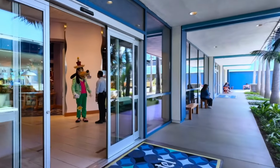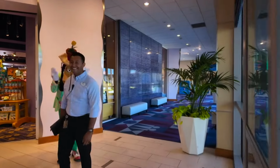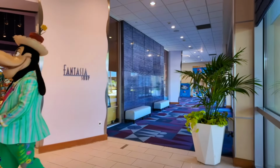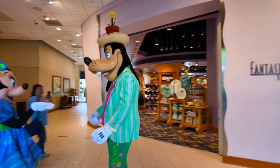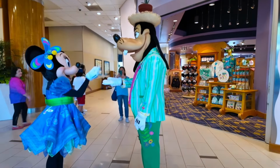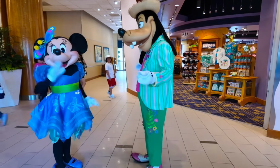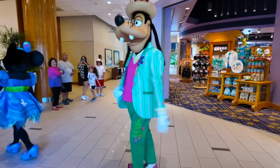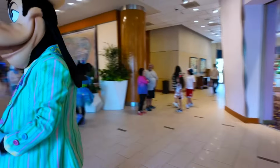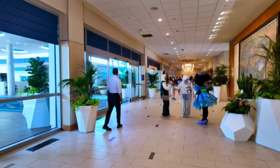And oh my goodness, who did I just spot? It's Goofy. Boy. And there's Minnie. Hey guys. Hey, how are you? I love how they say hi to the cast members.